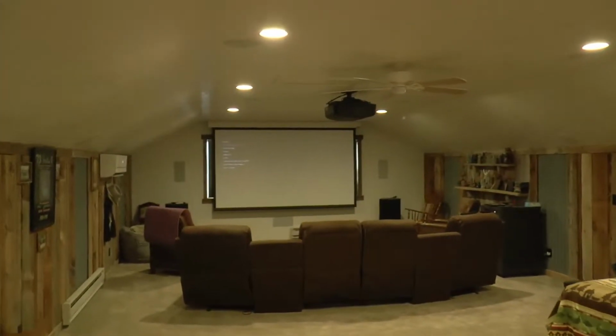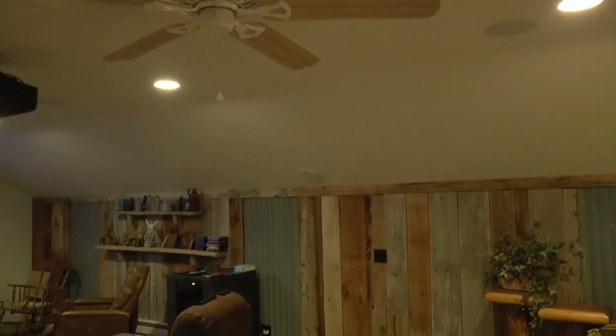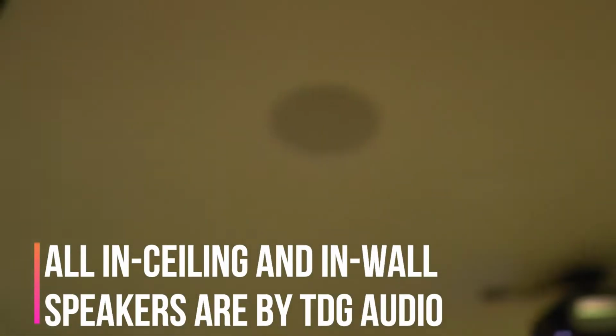So in this room, this is a 7.2.2 system. We've got a couple of surround speakers in the ceiling there, as well as one over there. In the middle of the screen is a right surround channel, and then we have the left surround channel over here, as well as 2 Dolby Atmos speakers, one there and one there.